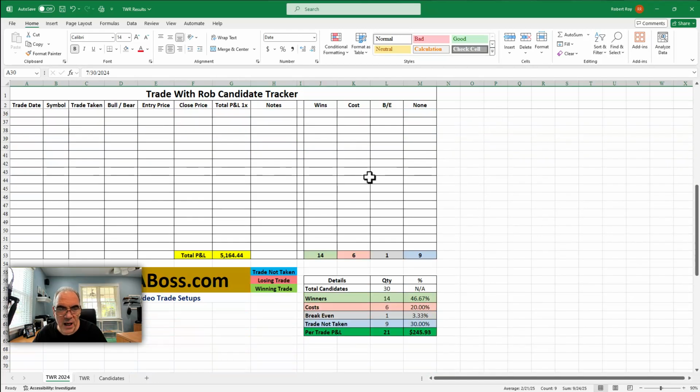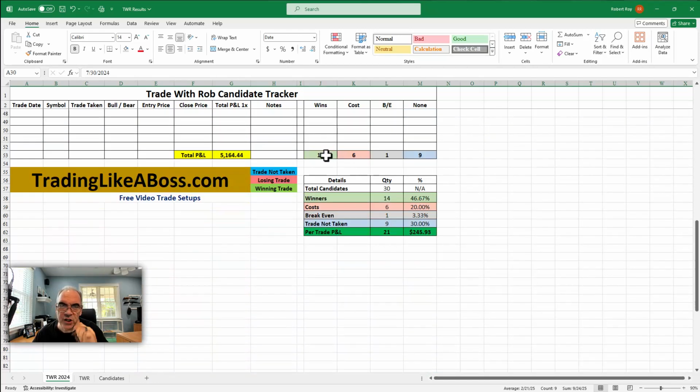So if we look at our totals, we got 14 winning trades, 6 that have gone against us. We call them costs, not losses. One break even, 9 that we never took, based on all the candidates offered. Of those 30, we had 14 winners, 6 went against us, 1 broke even, 9 never gave us a trade at all.